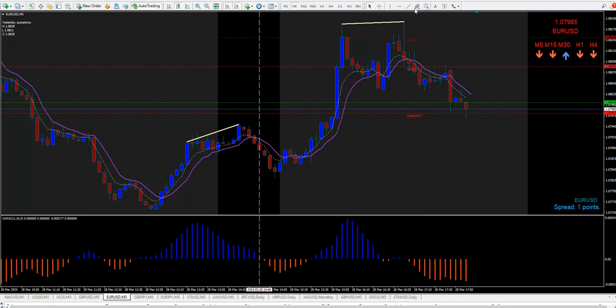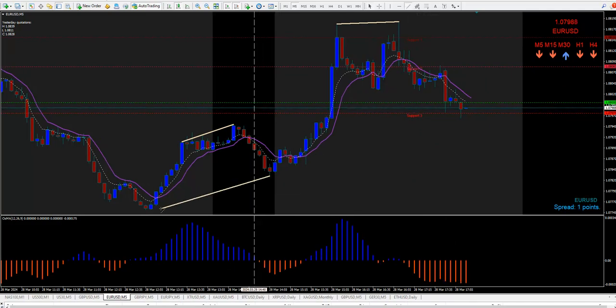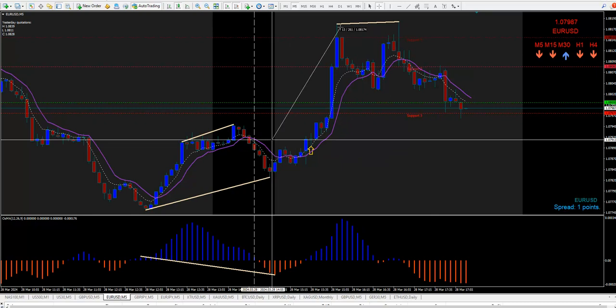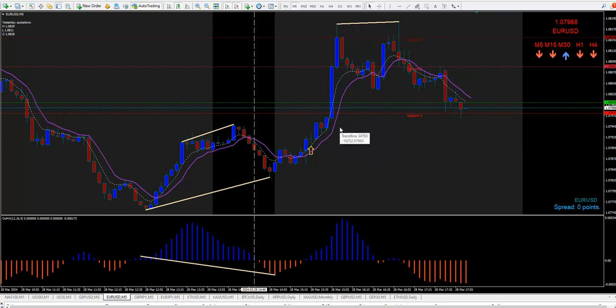Instead, what you'd want to do is draw on the divergence, hidden divergence. Okay, you draw it to a pullback. And from here to there, and you would have got long right there. And it went up 27 pips. And this trade is total counter trend. Okay? But it could work for you, or maybe it won't work for you. But because it went a long way, you could take a chance and take the trade.